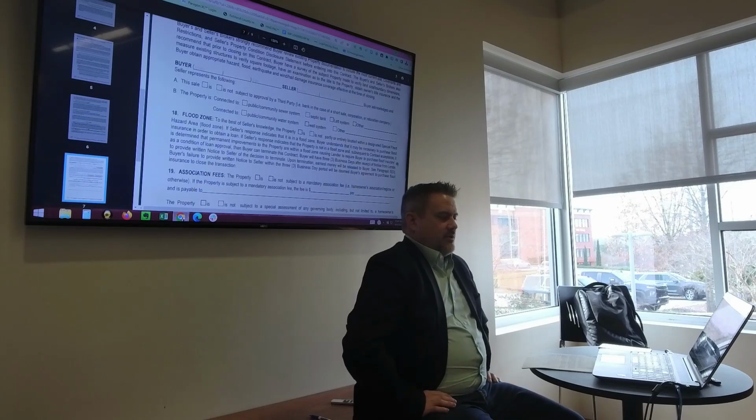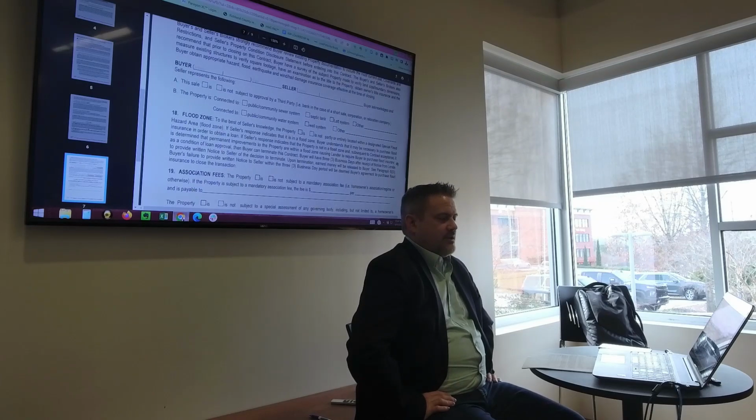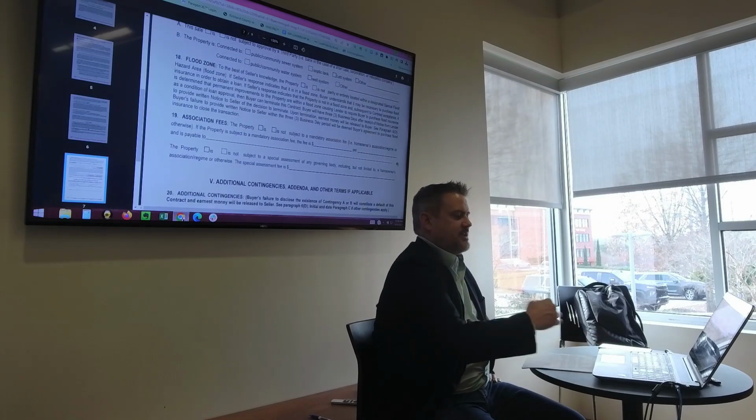B is you're one or the other on each of the top lines, right? Or each line. So it's either public or community sewer, septic, lagoon, or other, and it's either public, community water, well system, or other. So one of those should be checked on each of those lines. Flood zone, it either is or is not. Again, you check that and send it over based on what you think. And if the seller thinks something different, he changes it, but you're not agreeing to something preemptively by sending over something blank.